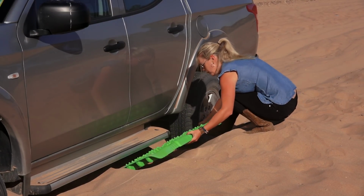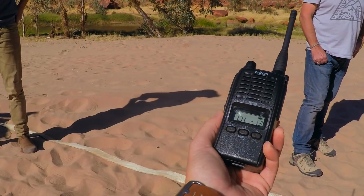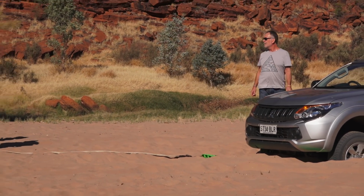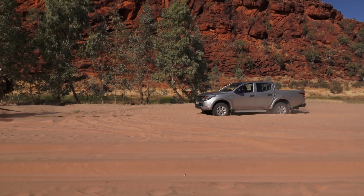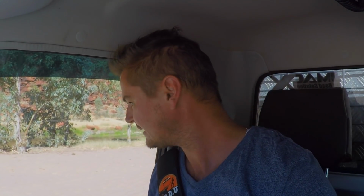Since this coarse river sand is so easy to bog in, Jimmy opted to utilise both the treads and a snatch for this recovery. Just yell at me to stop when you're up on the top. I'll just pull you down here somewhere, eh? All righto, mate. Okay. Well, I'm ready to go in 1, 2, 3. There you go, mate. You're rolling. No worries, thank you. No worries at all, mate.